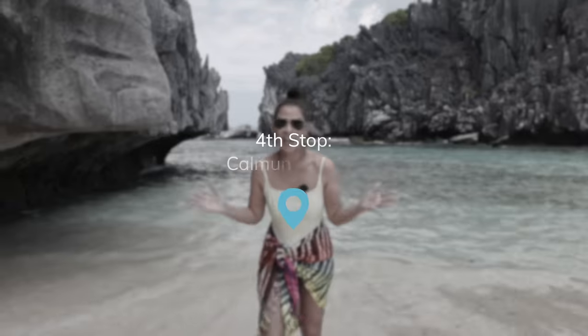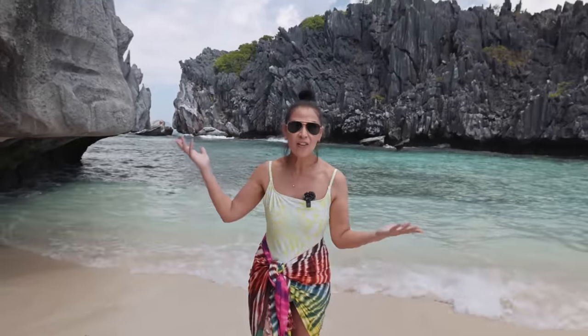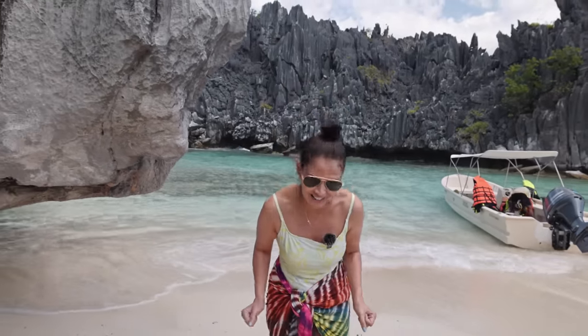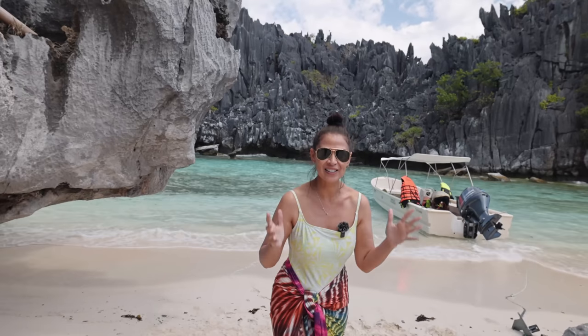We just made it to Kalmong Beach and it is stunning. We're surrounded by all of this limestone, gorgeous rock. I feel like it's so calming. All I hear are just ocean waves. I've been wanting to come here for so long and I just cannot believe we finally made it. I'm feeling very thankful and blessed and grateful.